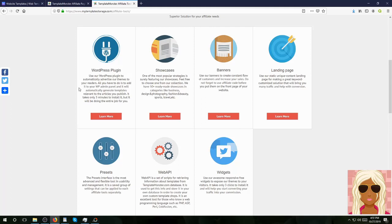So you get a WordPress plugin to automatically advertise the themes to your readers. All you have to do is add it to your WP, which is the WordPress admin panel, and it will automatically generate templates relevant to the articles you publish. It only takes 3 minutes to install, but it will be doing the entire job for you.